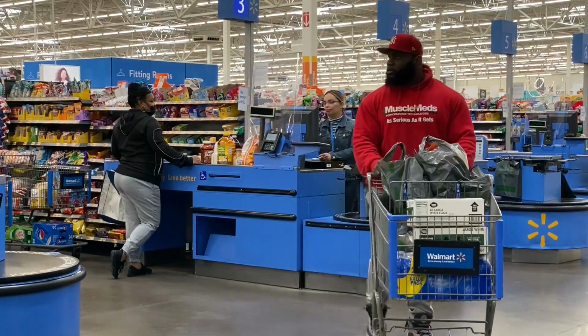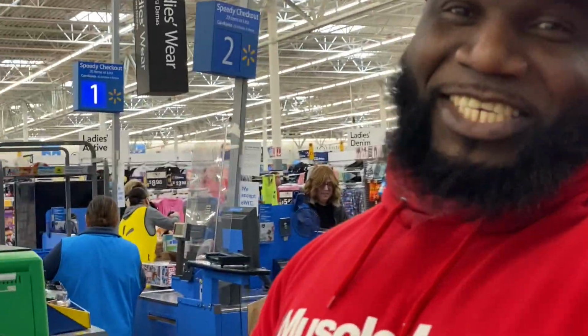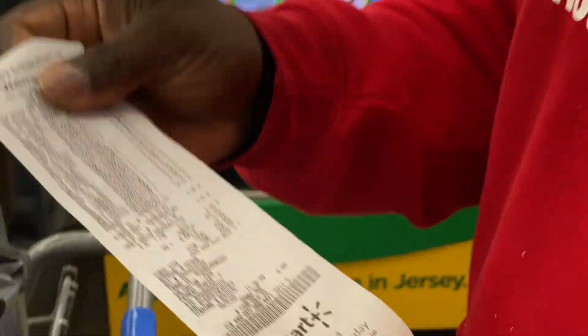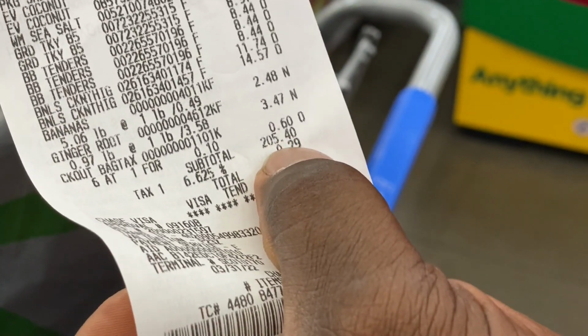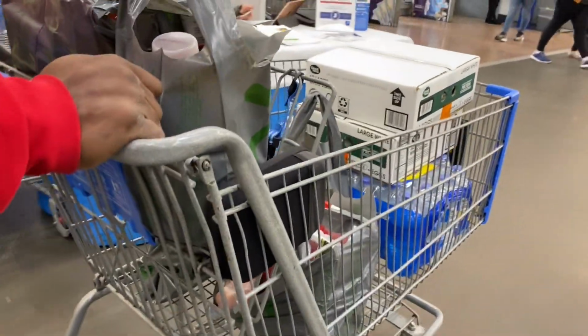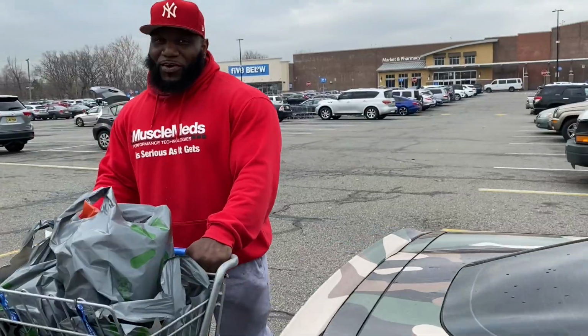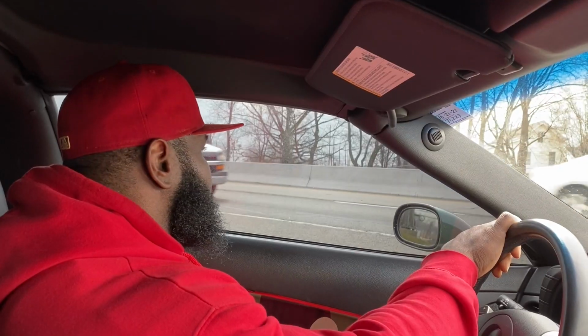Okay, no problem. It ain't cheap being a bodybuilder, man. Let's see. Damage right here. $205. Hey, look at the cart. It's not even filled. We got a little bit of a problem. We bought a whole bunch of groceries, and we forgot we don't have the trunk space. So let's see if we could fit all these groceries into the vet.